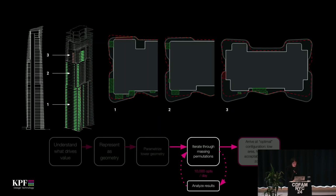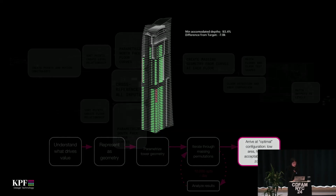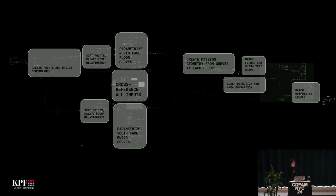So we were running through 50,000 permutations of every possible option of this tower before arriving at an optimal range of options, where we managed to reduce the slab area, but include the most critical balcony zones. So we basically got it from they were only meeting like 60% of their balconies and they were already over area, to being under area and meeting 97% of the balconies that we needed to do. So how does that work?